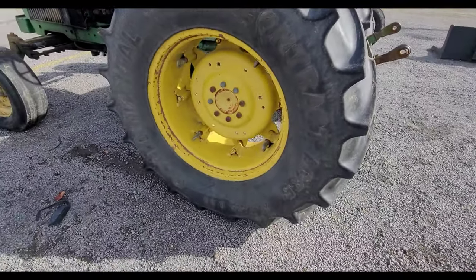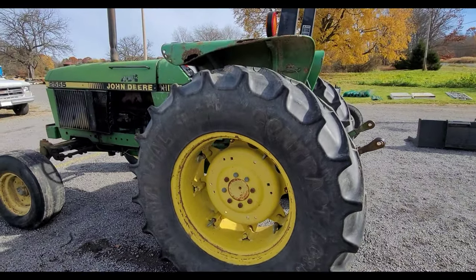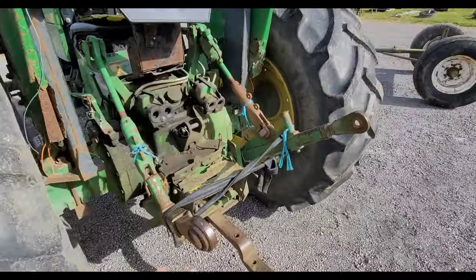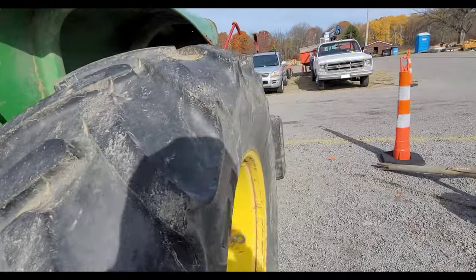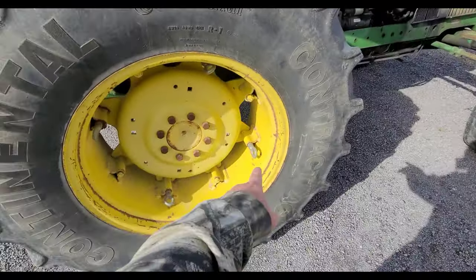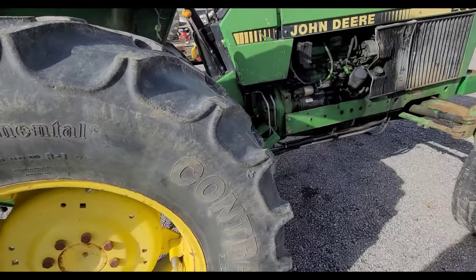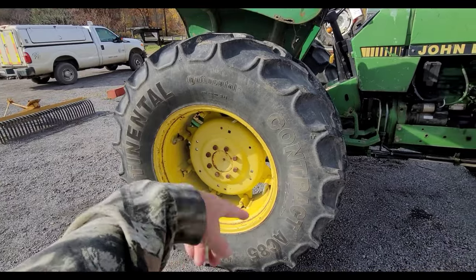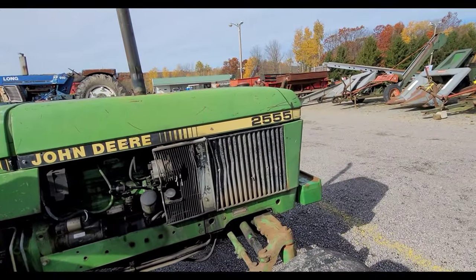Continental rears look to me like 18.4-30s, maybe right in that range. Cat 2, two remotes. But I'm walking and talking because I got stuff to cover. It's got the rings there for the clamp-ons, and maybe Wheeling and Dealing Wes has a set for this, don't know. John Deere 5555.